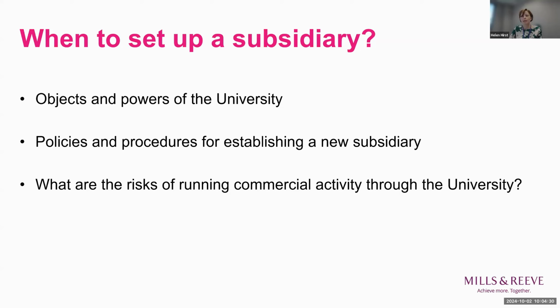If the university is a higher education corporation, then the objects and powers are the same as for other HE corporations as set out in legislation. Other universities will need to consider their royal charters or other governing documents. However, the objects for most universities are likely to include advancement of education or similar wording. Some universities will have slightly narrower objects, and others may have a specific beneficiary class.